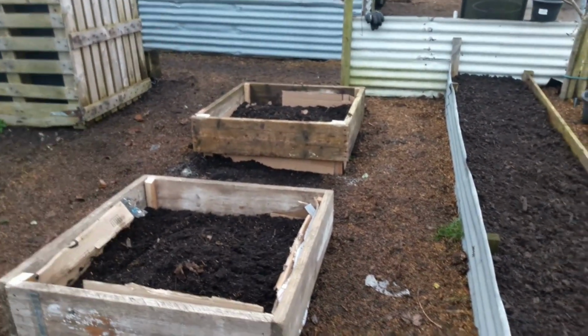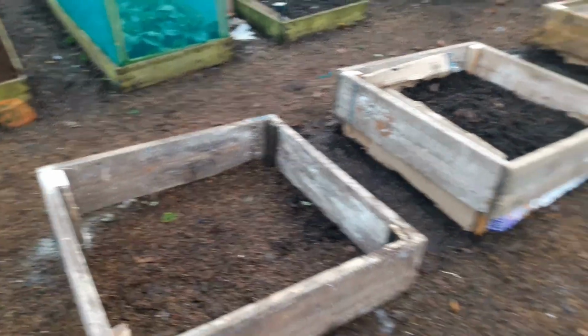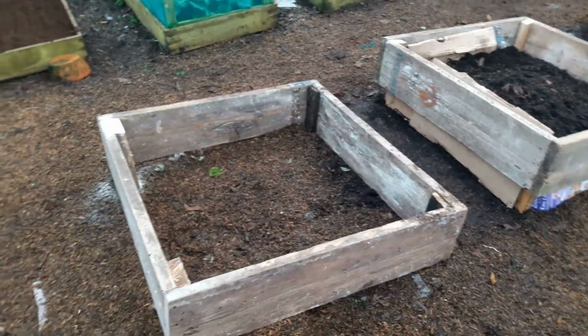So yes, I'm going to have to buy some compost for this. But that's because they're extra beds, which I knew was going to happen.